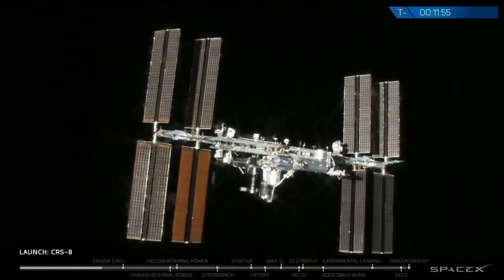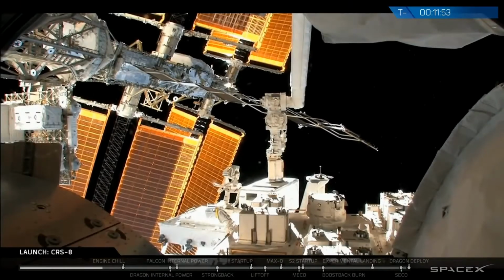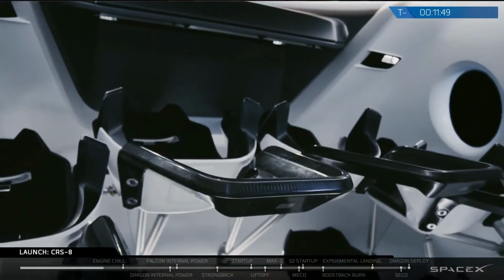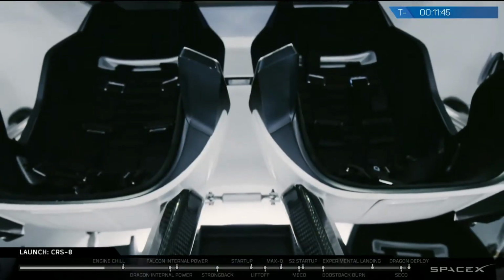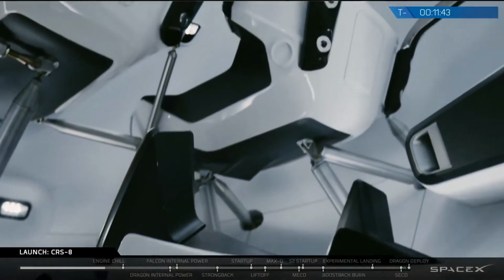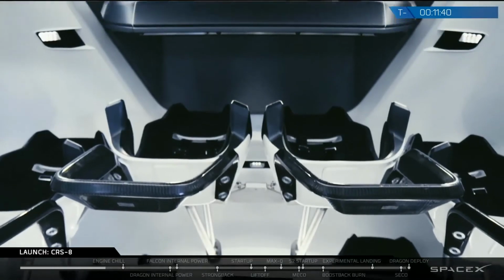Today's mission is part of the cargo resupply services contract that we have with NASA. And NASA has extended that contract now through 2024. Not only has Dragon been designed to carry cargo, it is also being designed to carry astronauts to and from the space station. And under the Commercial Crew Program, which is a partnership between SpaceX and NASA, SpaceX will be carrying astronauts to the ISS starting in 2017.